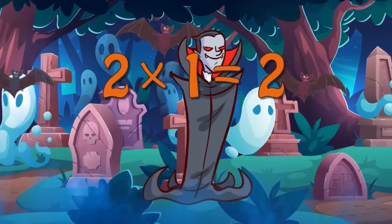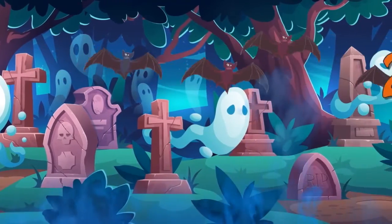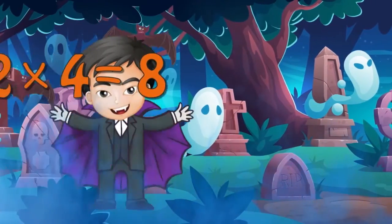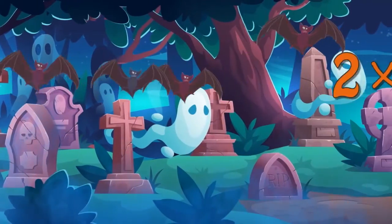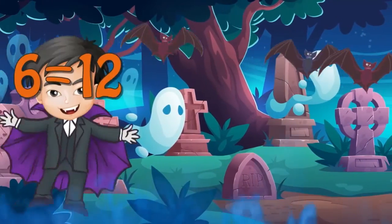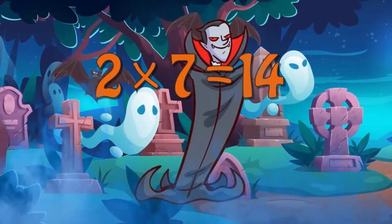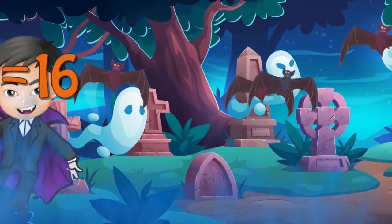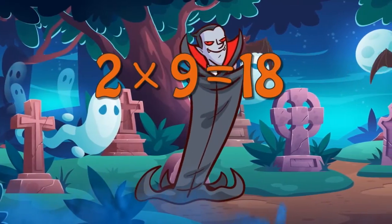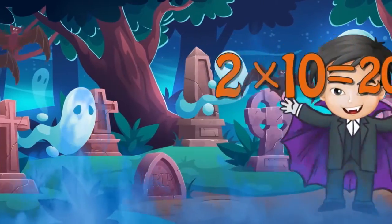Two times one is two. Two times two is four. Two times three is six. Two times four is eight. Two times five is ten. Two times six is 12. Two times seven is 14. Two times eight is 16. 2 times 9 is 18. 2 times 10 is 20.